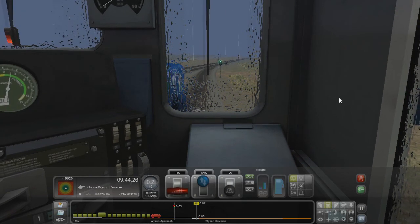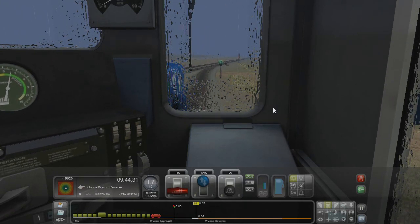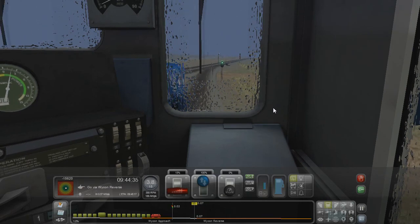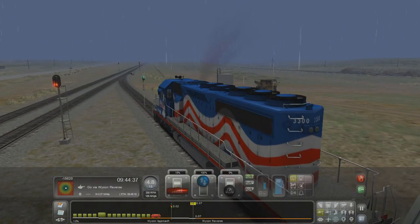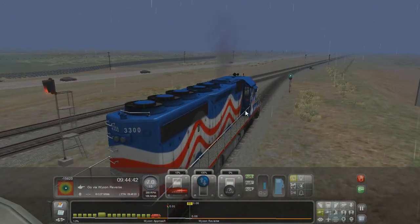Woo! Alright, so we got some stuff to do. Still got more. We're going to be able to take this up to 55 miles an hour here in a moment. Maybe. We'll see. We'll see. No trains coming? Alright.